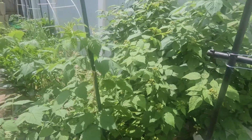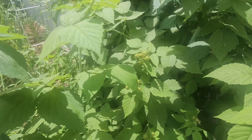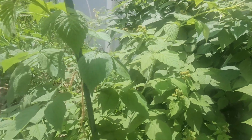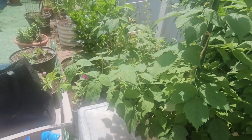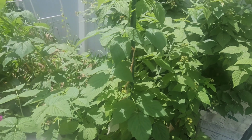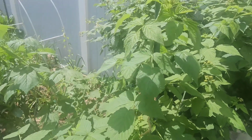So here we have the raspberries going bonkers, and I am going to have a bumper crop this year, and I can't wait. Now we do have spottings already here of the spotted lanternfly, and I'm just gonna let it be. I reported it already to the Department of Agriculture. I think that's who we have to report it to. Sorry, I have an airplane going over. Hopefully you guys can hear me, but I'm not killing my plant this year.